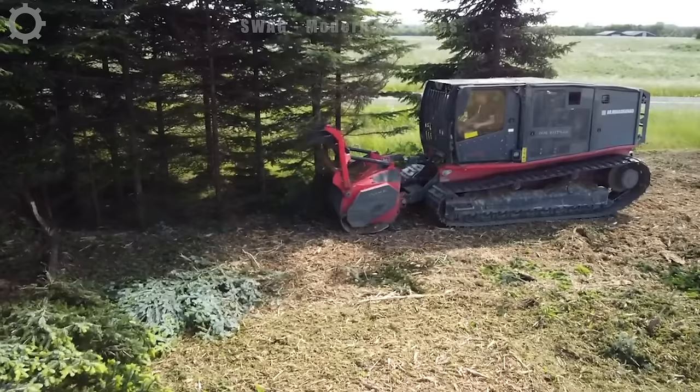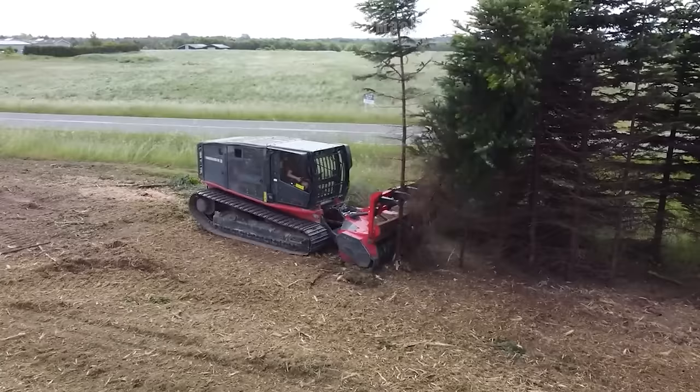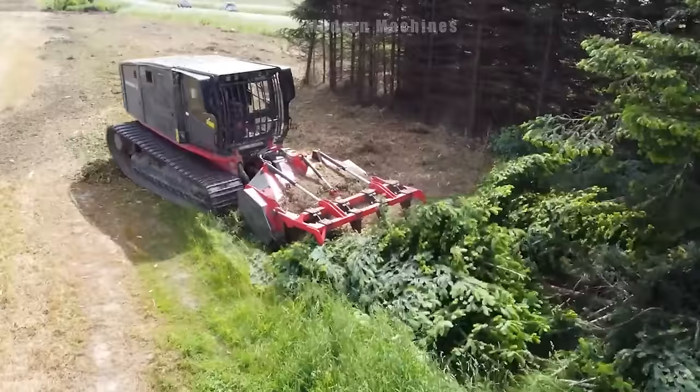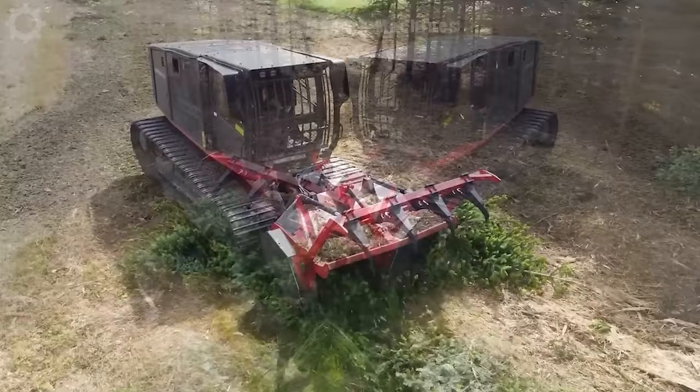The Prinoth Raptor 300 is currently at work in the forest, grinding and clearing trees in preparation for the upcoming KWF trade fair. With its impressive capabilities, this machine can efficiently process and clear large areas, contributing to the preparation of the forest environment for the event. The Raptor 300 showcases its strength by processing wood at a rate of approximately 300 cubic meters per hour, making it a formidable force in forestry operations.